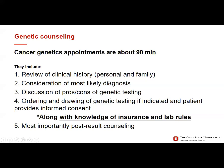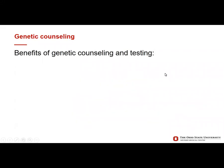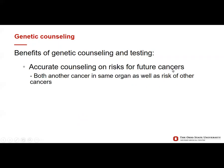And then the most important part is you get post-result counseling. Once the testing is completed, the genetic counselor will call you, talk through the results, and make sure you know what this means for you and your family. So what are some of the benefits? You get accurate counseling on risk for future cancers, both another cancer in the same organ, as well as risk of other cancers in different organs.